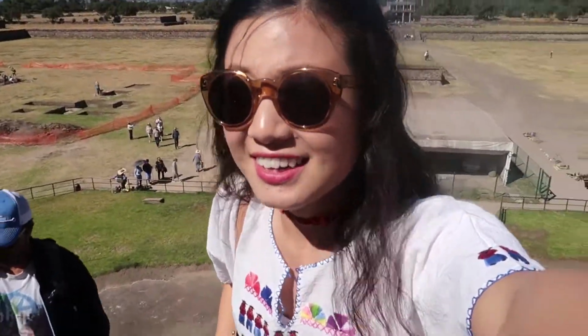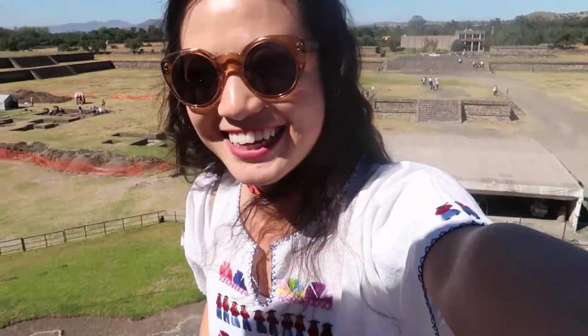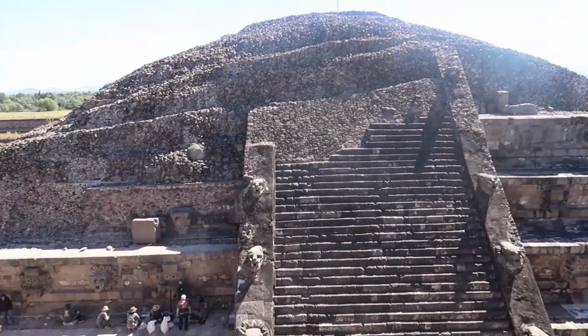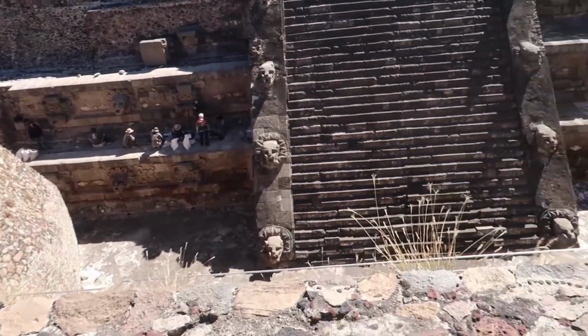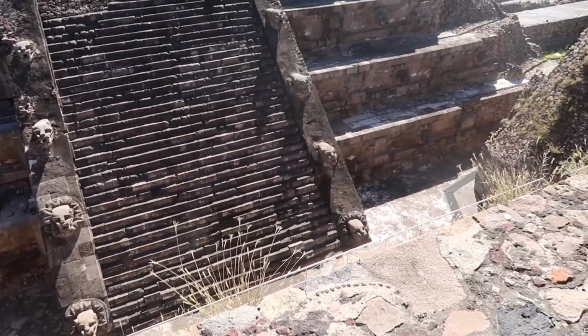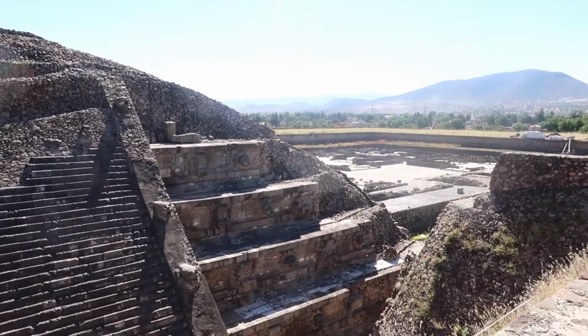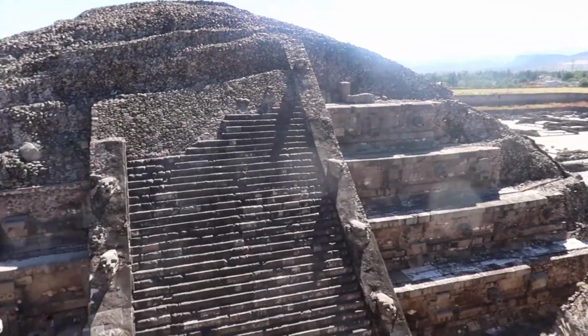Oh man, this is tiring. Now this is the temple of the feather serpent. You will identify the feather serpent because of the heads on both sides of the stair, right? But also we have another character, the square one, the one who looks like SpongeBob, right? That is Tlaloc, the god of the rain.